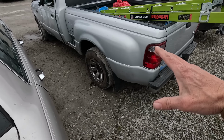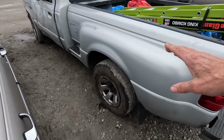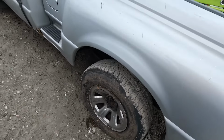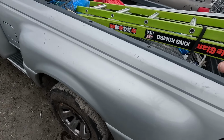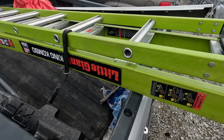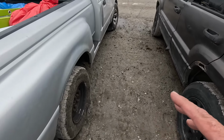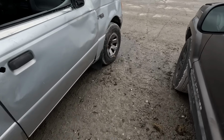Now here's a little Ford Ranger. And if we have a look at this, we can see that it looks like they drove it off road. So obviously it was running. Yeah, and you get the ladder with it and whatever junk that's inside of it. But yeah, they dinged it up pretty good.